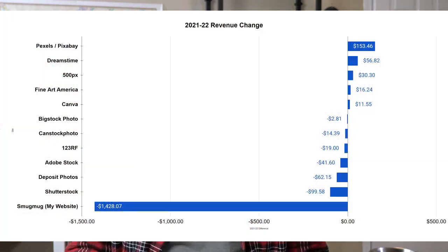But if I don't post on social media, I'm not getting the coverage, so I'm not going to get the sales on the website. Next, let's look at the revenue change between 2021 and 2022. Okay. Now, the first thing that jumps out is just what I mentioned, my SmugMug website, a huge decrease.